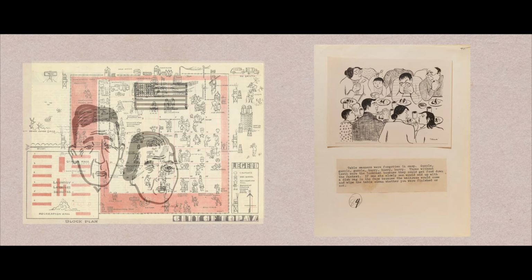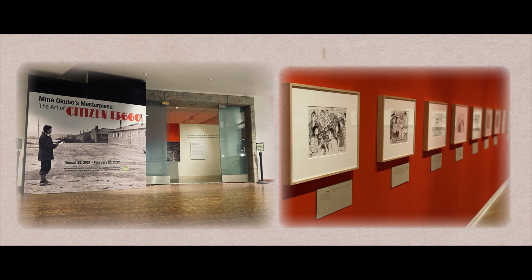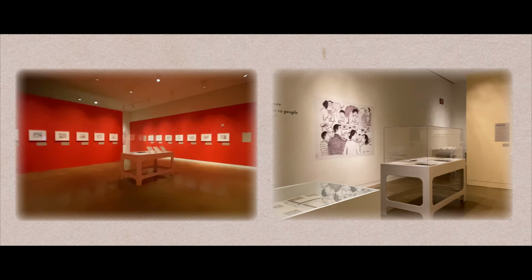And now, for the first time, that artwork, as well as the materials that detail the creative process behind Miné Okubo's masterpiece, are being exhibited at the Japanese American National Museum, revealing the art of Citizen 13660.